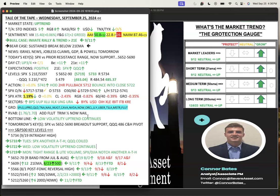In-house, we added to Flutter. They had some news, I'll cover that when I get back into the charts. And then we also did some trimming on ServiceNow and NOW, which is the levered home builder ETF. So bottom line, low volatility, uptrend continues, and we're still focused on finding low risk entries into stocks that we view as leaders. And yeah, so let's get into the charts.